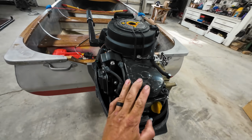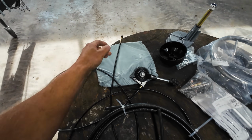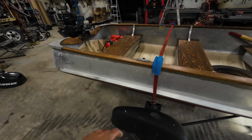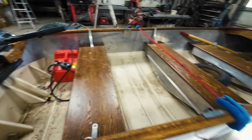So here's some of my parts. This is your steering linkage. Throttle, there's a shift cable in here, just real generic levers. I'm not gonna make it real complex. This is an arm to hold your steering linkage. It's gonna attach on the side here. That allows it to pivot back and forth as the engine turns left and right.